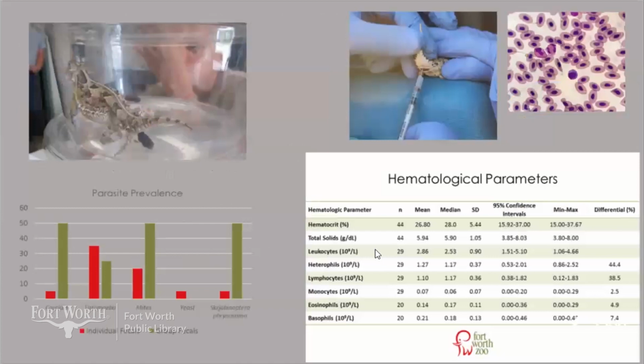So we bled the horned lizards, we took fecals, we did other screening. And out of that project came some really good information. They were able to develop baseline blood parameters for horned lizards, which was great. So now we can tell by drawing blood from a lizard if it's sick or if there's something abnormal going on. And then the fecals showed us pretty much what we see in captivity.